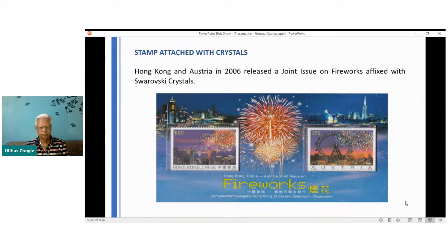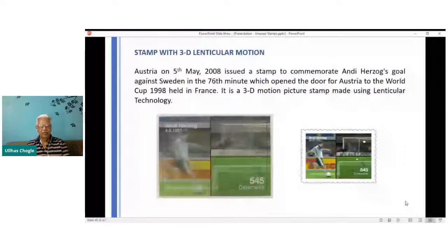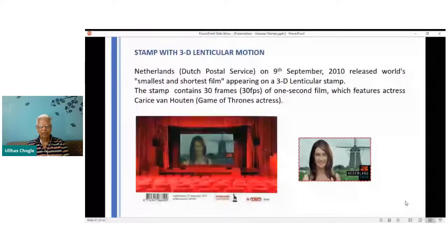Now, this is a 3D lenticular stamp. Here, a goalie is kicking a star, the sun, and it is being shown over here. This is again the 76th minute goal, which opened the door for Austria to the World Cup in 1998, which was held in France. It's a 3D motion picture stamp made using lenticular technology.